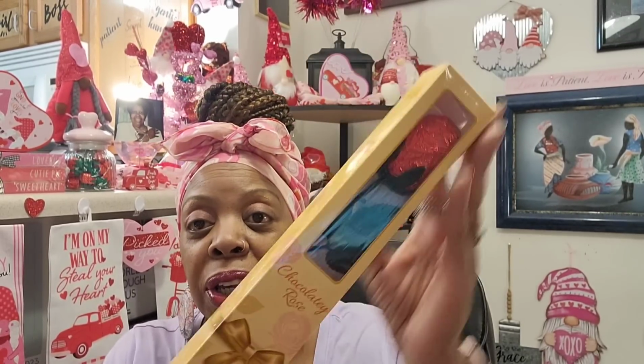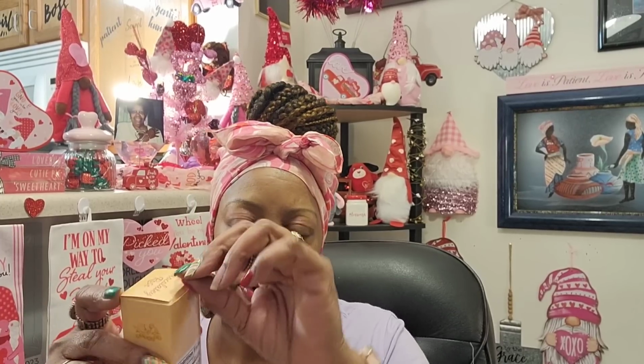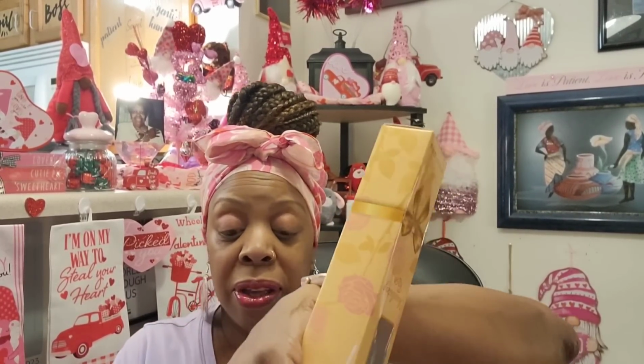I thought it was really, really cute, and it comes in a package like this, so you can gift it just like this. Let's see if it has a best buy or expiration date on it. I'm not seeing it right at the moment, so it might be on the inside, but they do have them taped. When you take it out of the box, let's see what it looks like, because they've never had these here, or at least I never saw them. Y'all know I'm old. Things can get by me real quick.